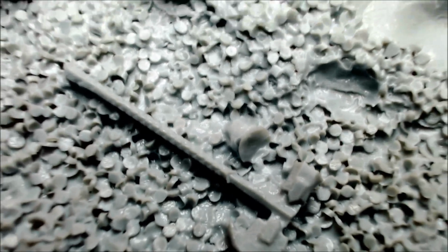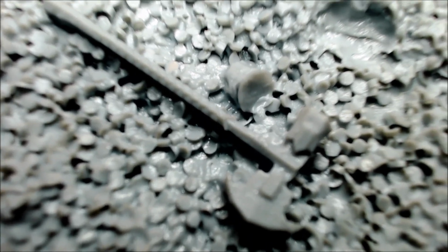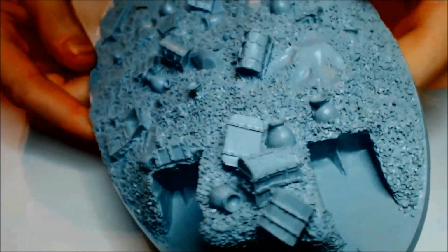A very cool axe there. Axe / hammer. I'd like to do some models with that weapon, that's really cool. So that's the base. Absolutely loads of detail in it. Just the way this has been done is really, really nice. Doesn't seem to be any warping, but it will need sanding underneath just to make sure it is level.